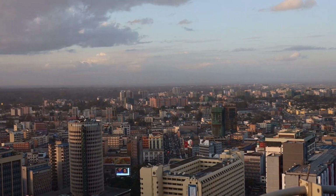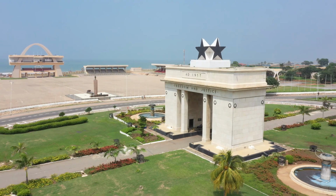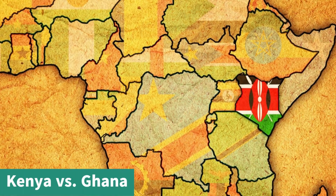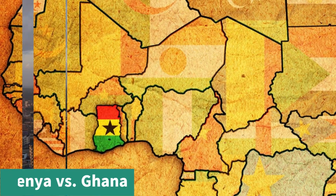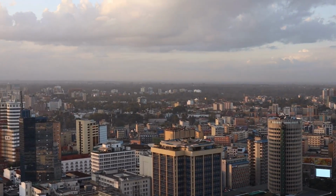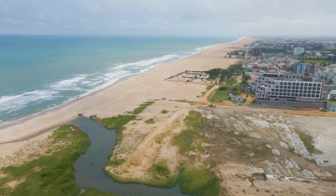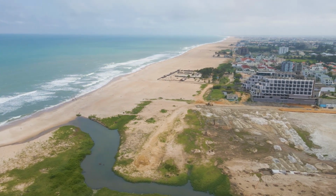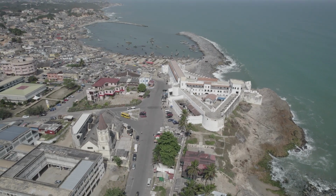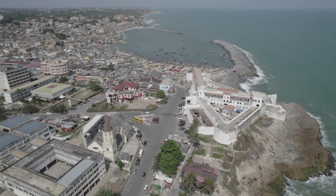The East and West regions of Africa are home to some of the most troubled economies on the continent. These are the Republic of Kenya and the Republic of Ghana. Both countries are facing tough economic times, putting pressure on the governments to make necessary improvements. In this episode, we compare the two economies to understand their relative performance, strengths, weaknesses, similarities, and differences.